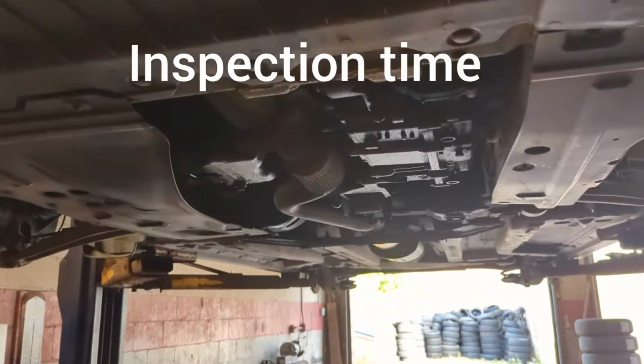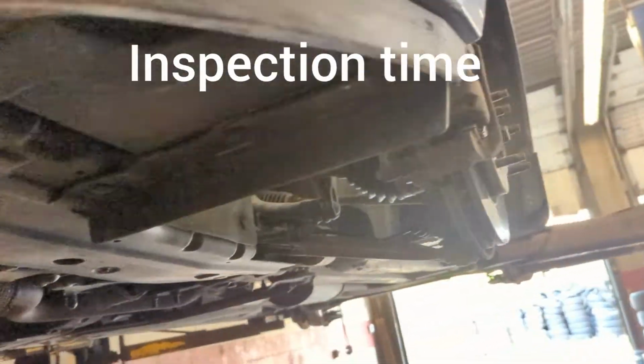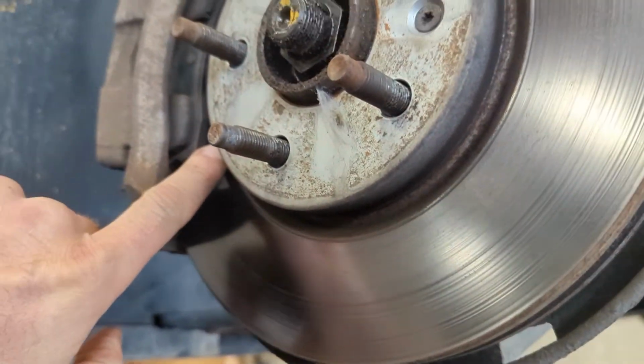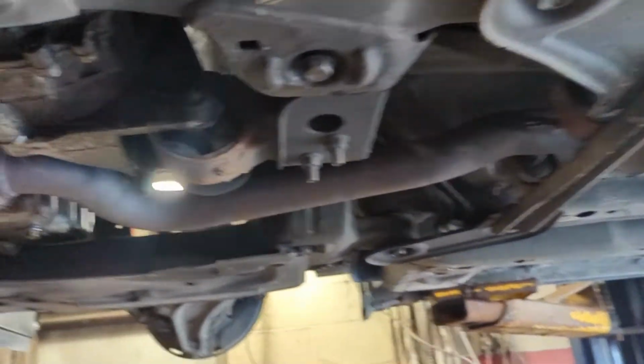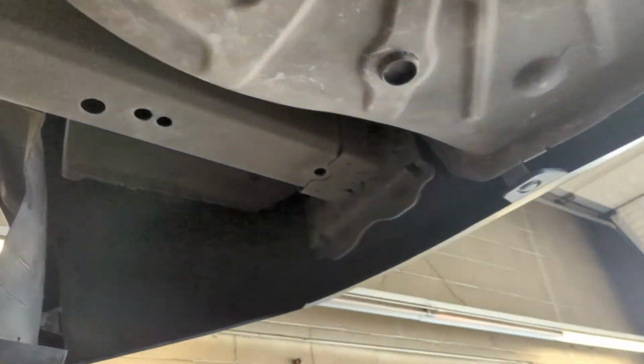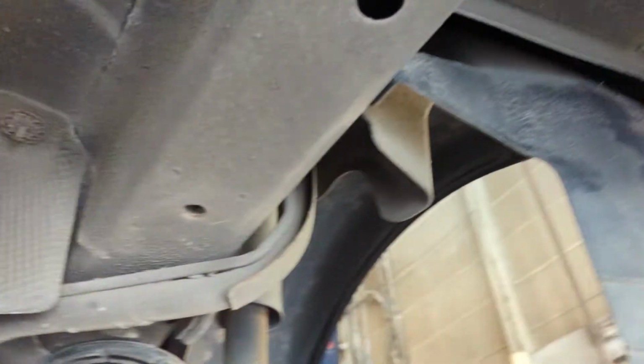Okay, here's our 2013 Chevy Cruze. We're getting our inspection done. Everything looks good. Lots of meat on the brake pads. The chassis undercarriage is very nice. This is a 9-year-old car. Very happy about this. Of course, it's hard to see when you buy a car. You can't always see this stuff, but very happy with this. The chassis is in very good shape.